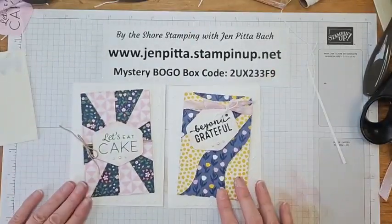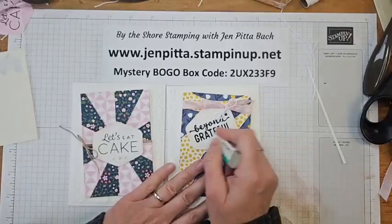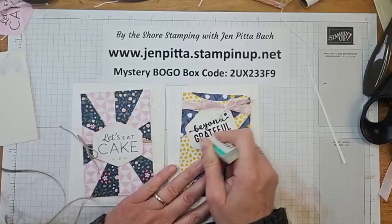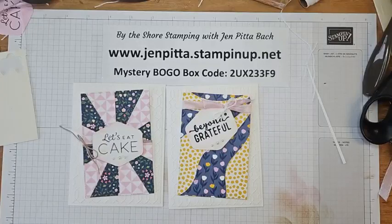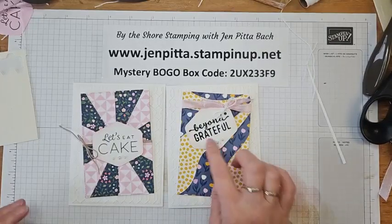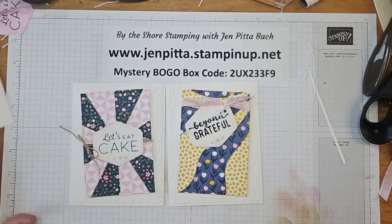All right, so there's our two. There's still some stuff here. So I keep smudging it, I think. There we go. What do I think? I actually think I kind of like this one better. I don't know. But, yeah. It's pretty. I like them both. Different vibes, but I still think they're pretty cool.